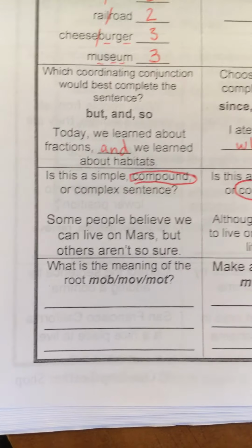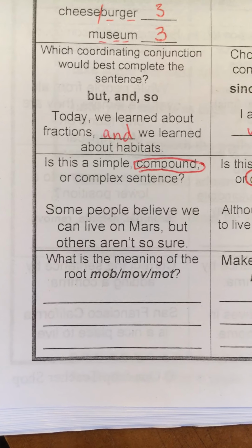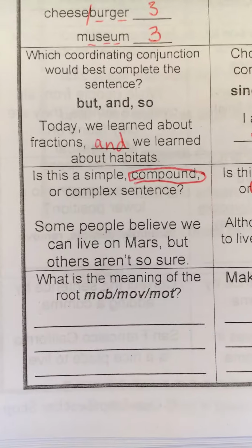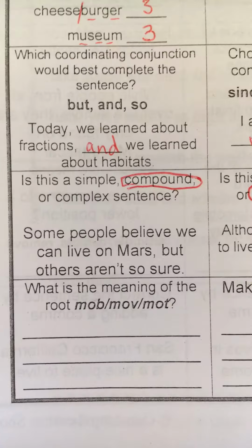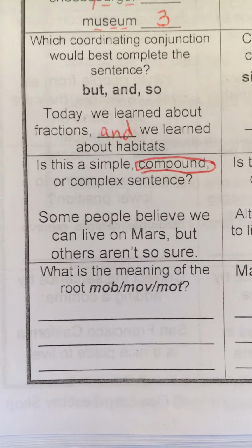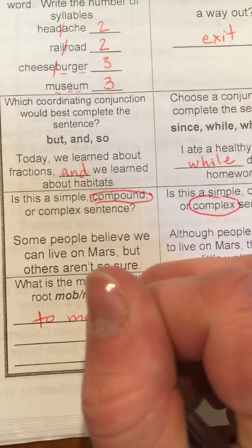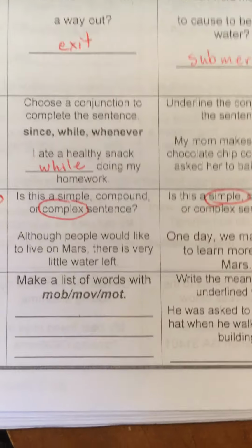Okay, and last but not least, I have a new root word for us to get used to. These all 3 go together. Mob, mauve, and moat. Sorry, distracted. These all mean to move. Okay, maybe not exactly, but you're going to notice how all of these words have to do with movement.